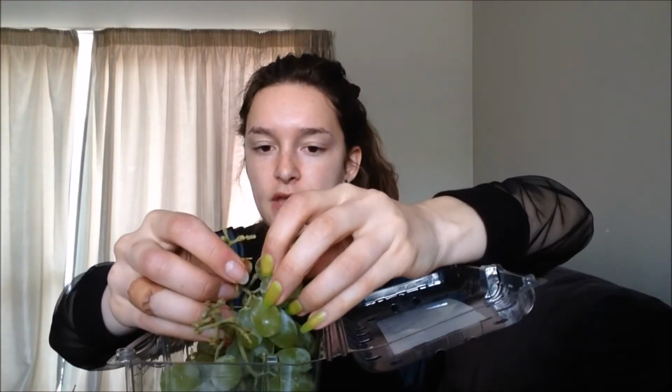But I guess the cool thing about having fruit in your backyard is that even if you don't eat it, you could always invite people to come and pick it for themselves. And if you don't do that, birds and things are going to come along and eat it. So you're going to have a lot of nice wildlife in your backyard. So that's always a positive.